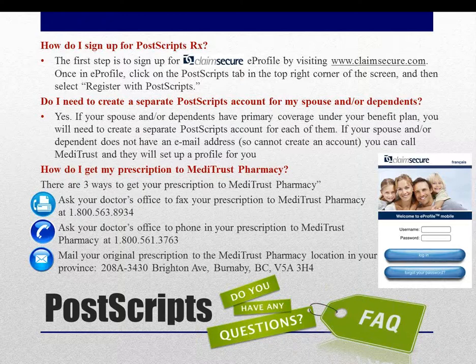Do I need to create a separate Postscripts account for my spouse and/or dependents? Yes. If your spouse and/or dependents have primary coverage under your benefit plan, you will need to create a separate Postscripts account for each of them. If your spouse and/or dependents do not have an email address, they cannot create an account. In this case, you can just call MediTrust and they will set up a profile for you over the phone. When you need to order a prescription, you can then do it over the phone instead of online.